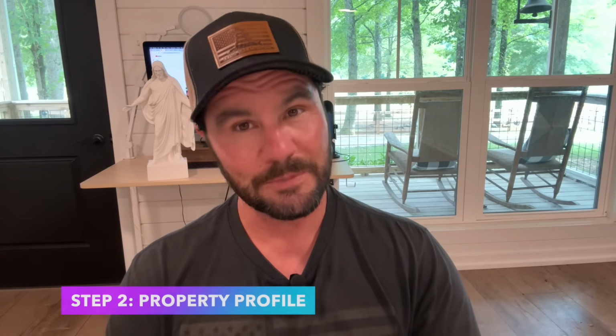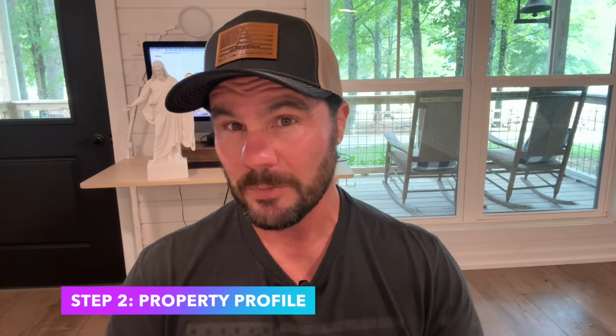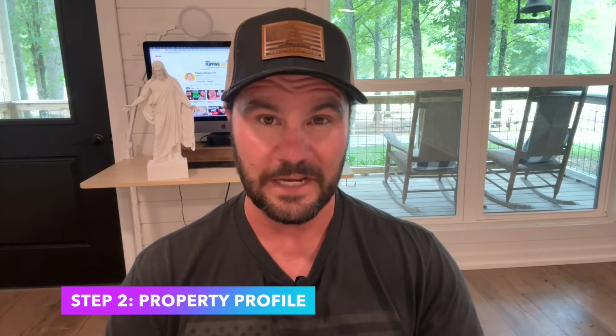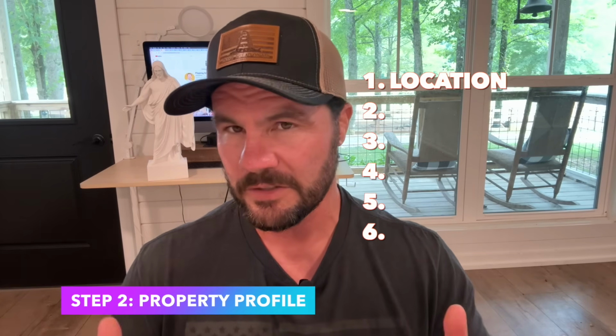Next, it's time for step 2, which is to gather basic information and build a property profile. This is where you get your head around the property and the seller's situation and what's going on. There are 6 things that you want to do during this step. First is to look at the location. Is it rural or is it in the suburbs? And how far away to the nearest metro?